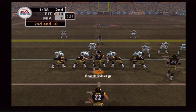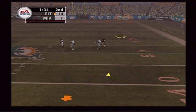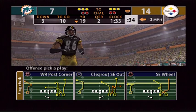They come out of the nickel. Buying time. Throws on the run. Pass ball's incomplete. The defense can't get sloppy out there and miss tackles and let them get a first down. They might get the ball back and have a shot at some points before halftime.